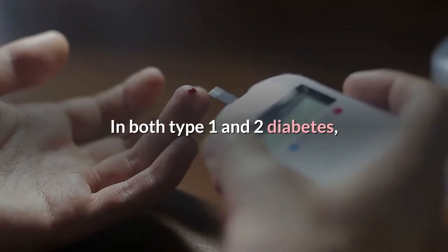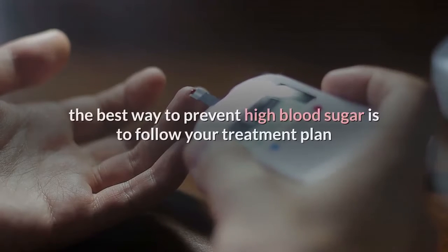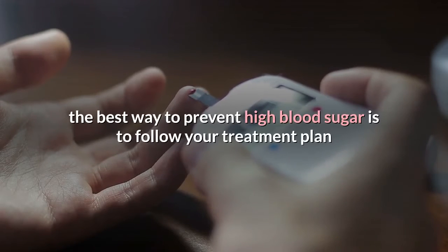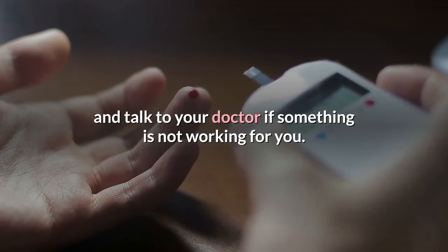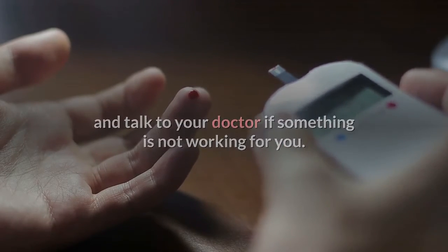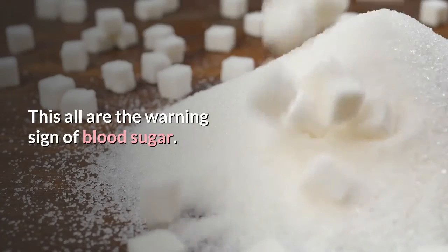In both type 1 and 2 diabetes, the best way to prevent high blood sugar is to follow your treatment plan and talk to your doctor if something is not working for you. These are all the warning signs of high blood sugar.